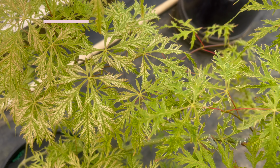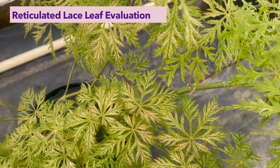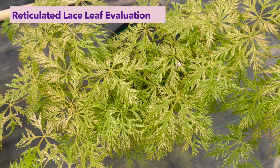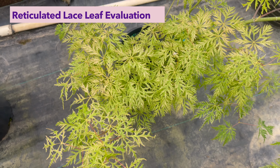But awesome plant. And guys, we've been upping the numbers on this. Guys, this is the one I was thinking about possibly putting the name of Green Lantern on. This is a strongly reticulated lace leaf. This blew us away. Of course, we went and grabbed Green Filigree, set it around it, and there was no comparison. The colors were just outstanding.